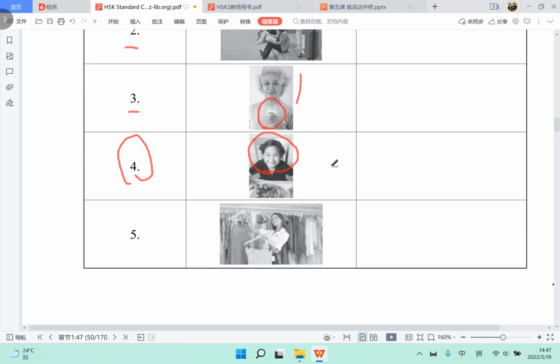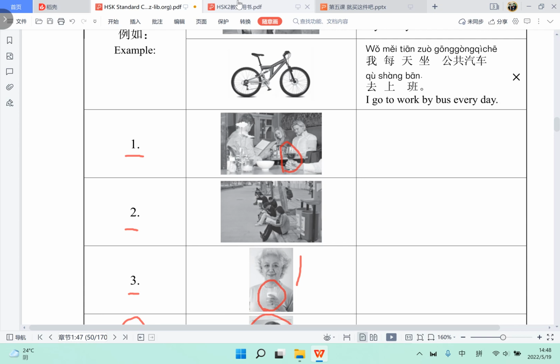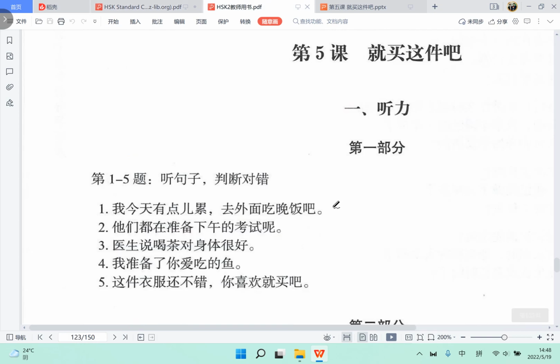And the fourth one, so 女儿, right? The word we have learned, daughter, 女儿, having her breakfast or lunch or supper, not sure. So 女儿 and 吃饭, right? 吃饭. And the fifth one, shopping, right? 买东西, especially here it's clothes, so 衣服, right? 衣服, 买衣服.